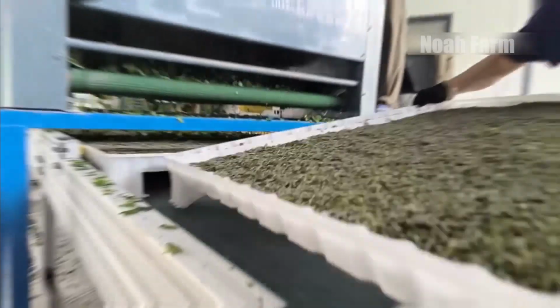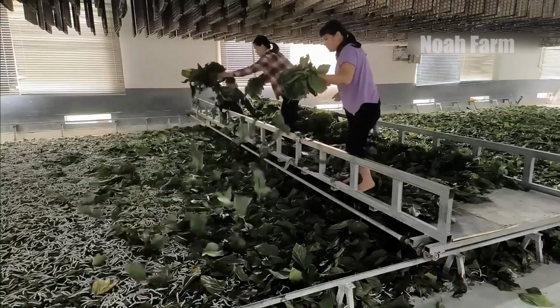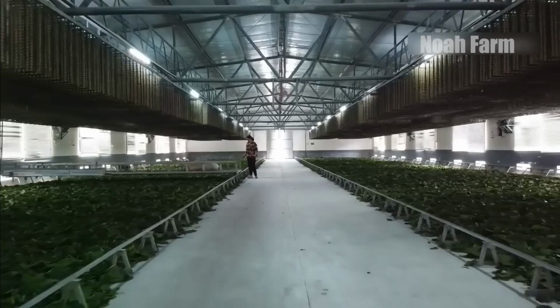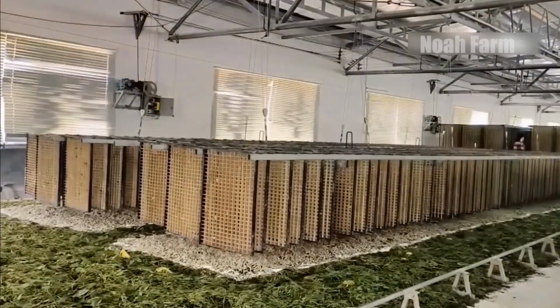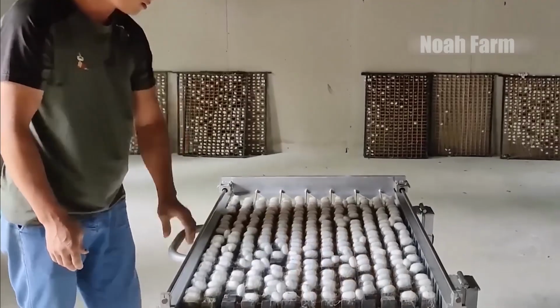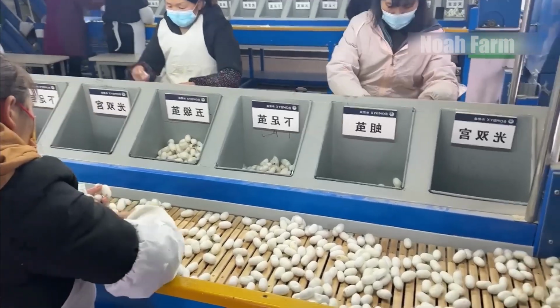China, producing over 1 billion tons of silk annually, accounts for 70% of global output, leading in this field. Every year, Chinese farmers raise billions of silkworms to produce silk, a precious material with countless applications in daily life and industry.